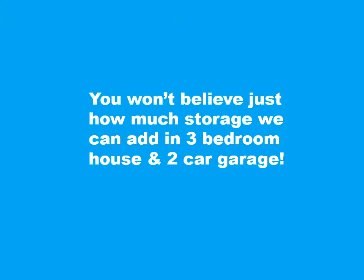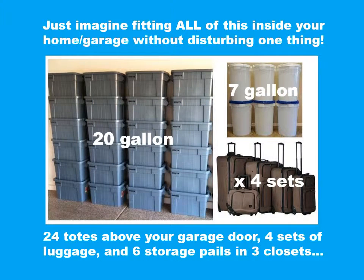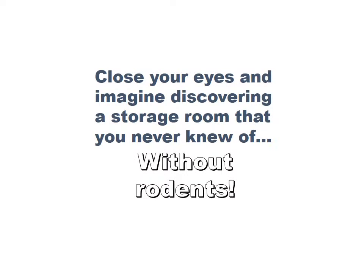You won't believe just how much storage we can add in a 3-bedroom house with a 2-car garage. Just imagine fitting all this inside your home and garage without disturbing one thing. KeepSpaces are all new space. Close your eyes and imagine discovering a storage room that you never knew of.